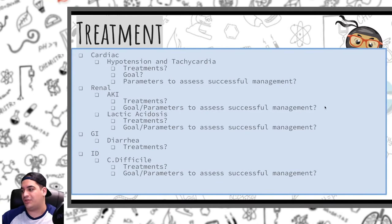So here's my question for you guys. We definitely have a person with fulminant Clostridium difficile associated diarrhea. Pretty severe case. I'm going to treat them by each individual problem. So cardiac, they're hypotensive, they're tachycardic.